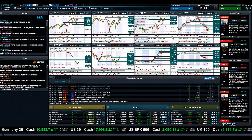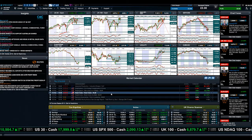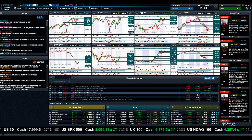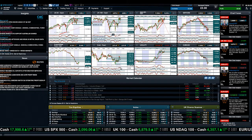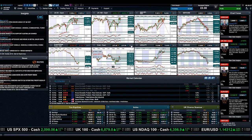The US data continues to be a bit weak and disappointing. There was data out yesterday, I believe. We had the retail sales figures, which came in slightly worse than expected. They were expecting minus 5%, it came in minus 8%. So we're not really getting a huge amount of dollar positives, albeit the non-farm payrolls last week were particularly good.